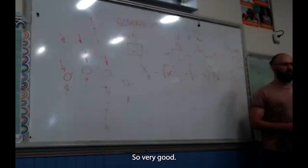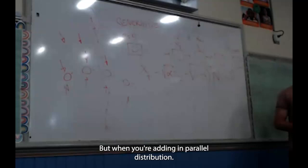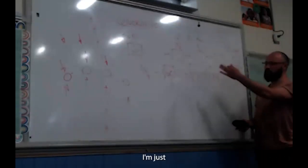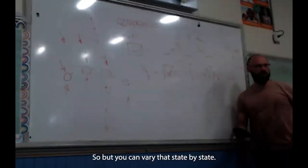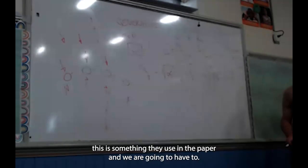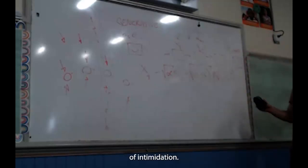So very good question. Here, as we are adding noise step by step, there's a connection between T and T+1. But when you're adding in parallel from a random distribution, do you still have that connection with T-1? No, right? It doesn't really matter. I'm just following what's in the paper. You can generate it step by step, but this is something they use in the paper and we use in the implementation. So this is how to parallelize it. Yeah, it's just for the parallelization. I wanted to clarify it because it's just how they do it in the paper, so we follow the implementation.